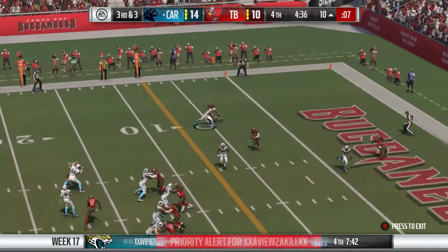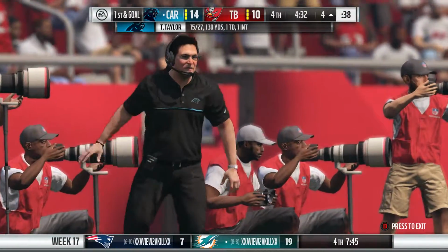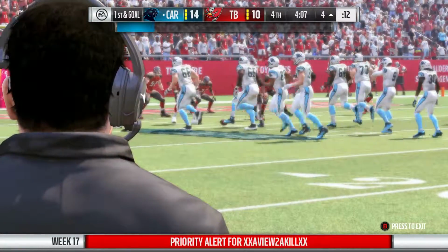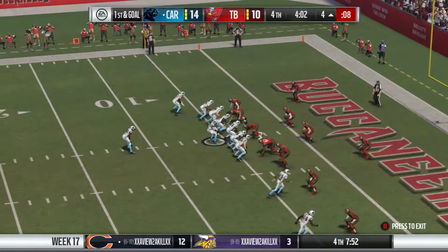Taylor now to throw on 3rd down. And Tate's got it. And he's able to pick up the first before he's brought down inside the 5 at the 4. And that pickup of a first down, that's going to leave a mark because they really needed to stop them there, didn't they?